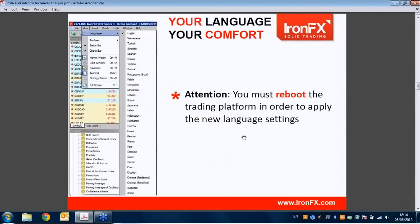Furthermore, MT4 provides you the possibility of having your own language in your platform. To have your own language, you just need to go to the view section on the toolbar, go to language, and select the language of your choice. Once you do, remember that you must restart your trading platform. Unless you do so, your language will remain English.